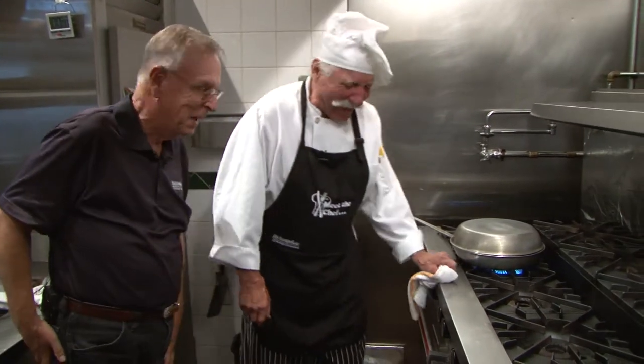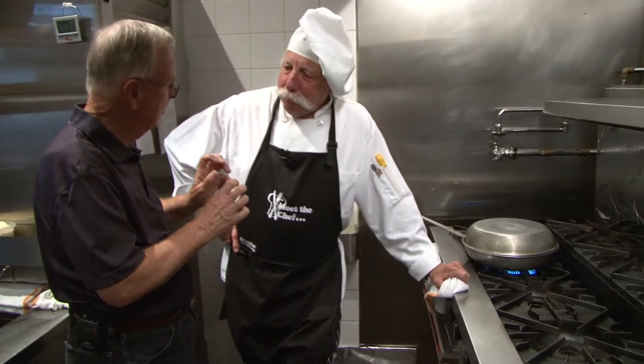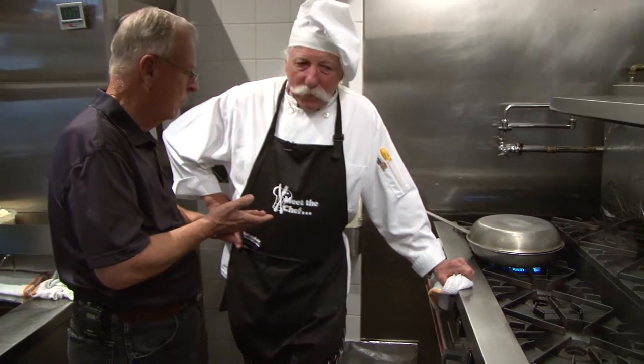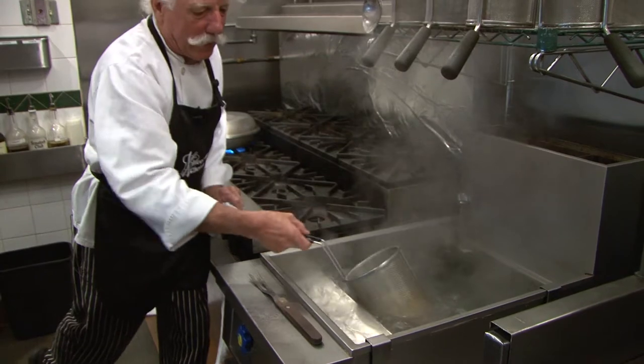I wasn't really sure. But I love the aromas coming out of that. I also like the idea of just a little red flake. Yeah. Just a little kick to that. But the shrimp looks marvelous. Calamari, you're never going to go wrong with that. Oh, look at that pasta. Oh, that is terrific.